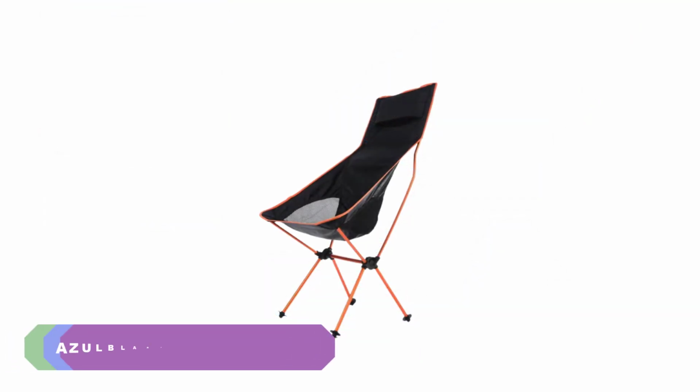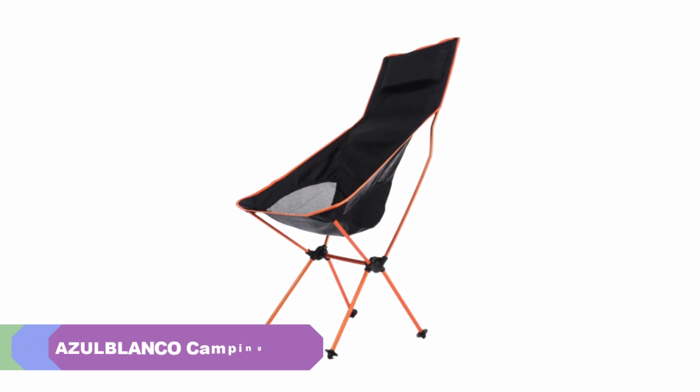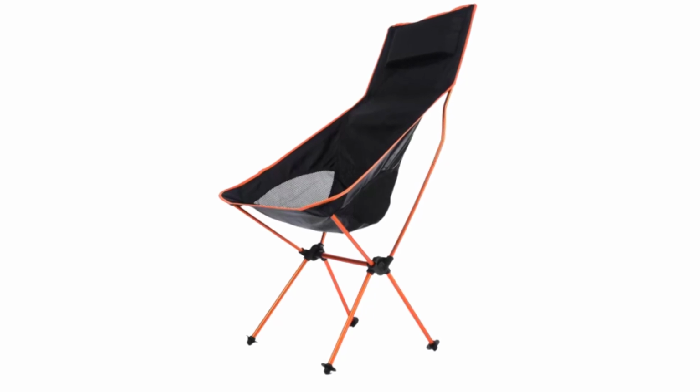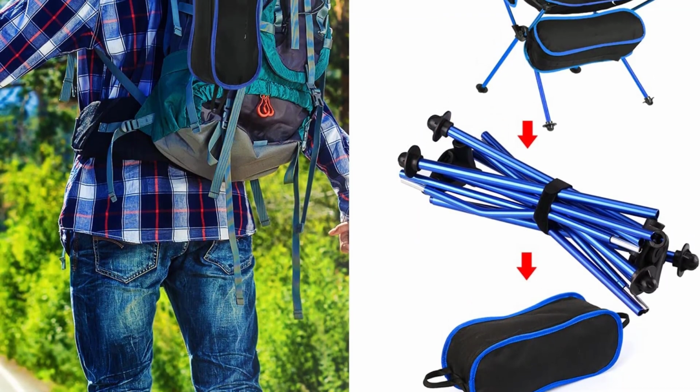Number 3. AZULBLANCO Camping Chair. I recently purchased the AZULBLANCO camping chair for my outdoor adventures, and I must say it has exceeded my expectations in terms of comfort, durability, and versatility. This camping chair has become an essential companion for my camping trips, picnics, beach visits, and even home use.